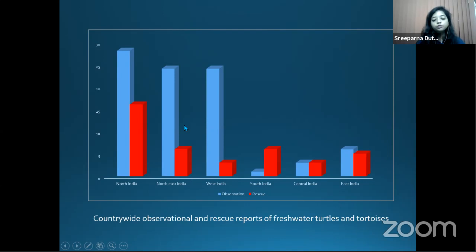Here you can see northern India and northeast India have the highest observation and rescue reports. We already know these two areas are identified as important turtle priority areas, and we believe through this application more critical habitats will be identified.